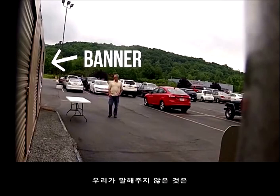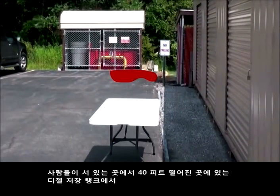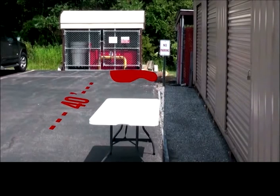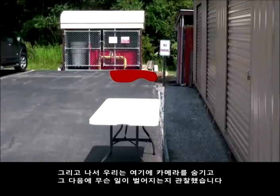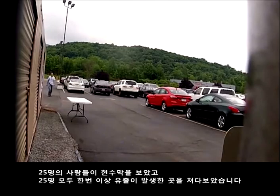What we didn't tell them was that we had staged an 8-foot diameter spill at a diesel storage tank less than 40 feet away from where they were standing and in plain sight. Here's what the spill looked like. Then we hid a camera right here to give you a spill's eye view of what happened next. 25 people looked at the banner, and all 25 briefly had the spill in their field of vision at one point.